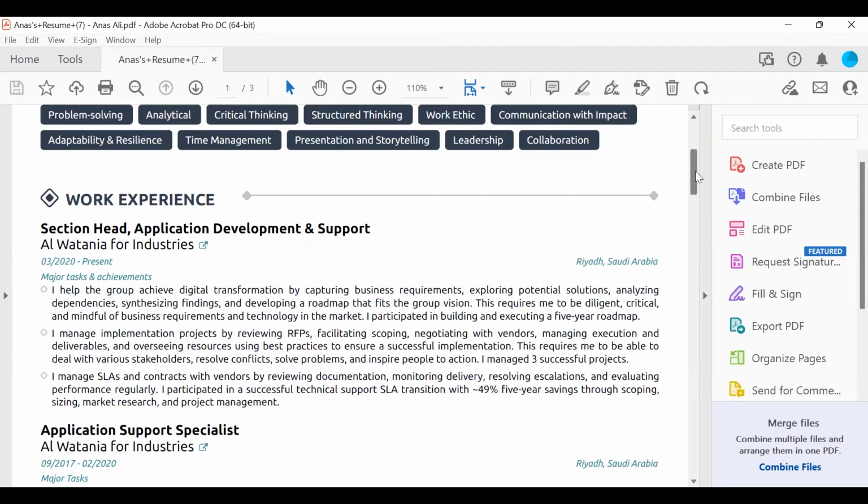And then I participated in the successful, I believe, again, that should be a bullet point on its own, and it should even be an achievement. The fact that you've participated in the successful technical support shows that what you did was successful. You reduced savings for about 49%, and how you did it. So that is an achievement, number one. And number two, that should be a bullet point on its own.